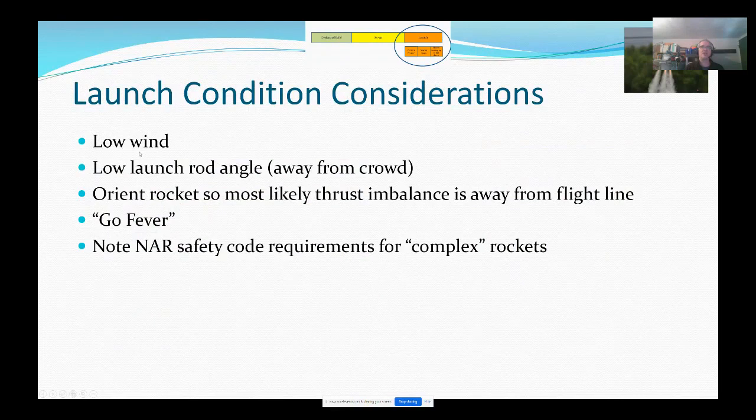For launch considerations, you want to launch in low winds, have the launch angle away from the crowd, and you want to orient the rocket so that if there is potentially a thrust imbalance, it's away from the flight line. So for example, the Deuces Wild, you can put the plane of the motors parallel to the flight line, and you get a better view that way anyway.